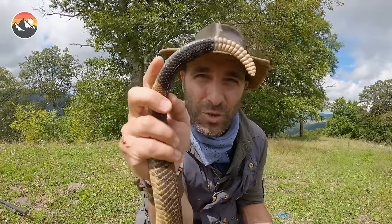Now, this snake here has 13 buttons on that rattle. Honestly, this is the largest rattle I've ever seen on any of the rattlesnakes we have featured on the Brave Wilderness channel. Truly a unique aspect of this snake's evolution that makes it so incredibly distinct as compared to any other snake around the world. Well, how cool was this?